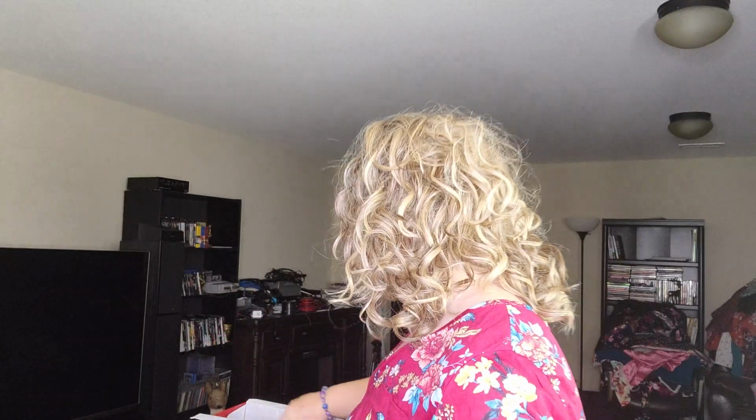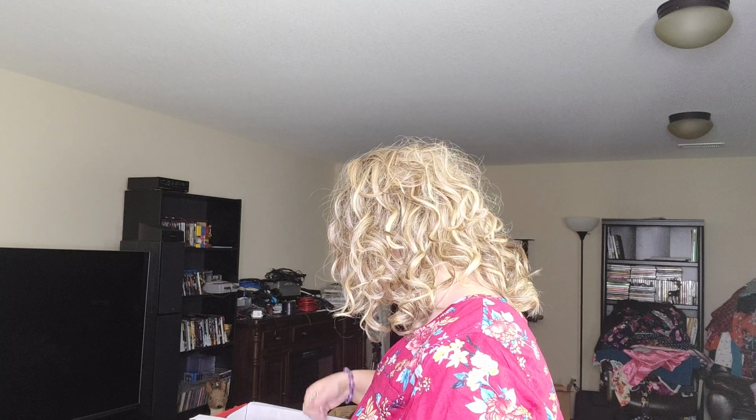So let me show you what it looks like here with a couple of clips. I love my little blingy clips. I get those at like Ross Dress for Less and TJ Maxx. But it looks really cute. Clipped back on the sides. Super adorable. I just think it's such a fun style.